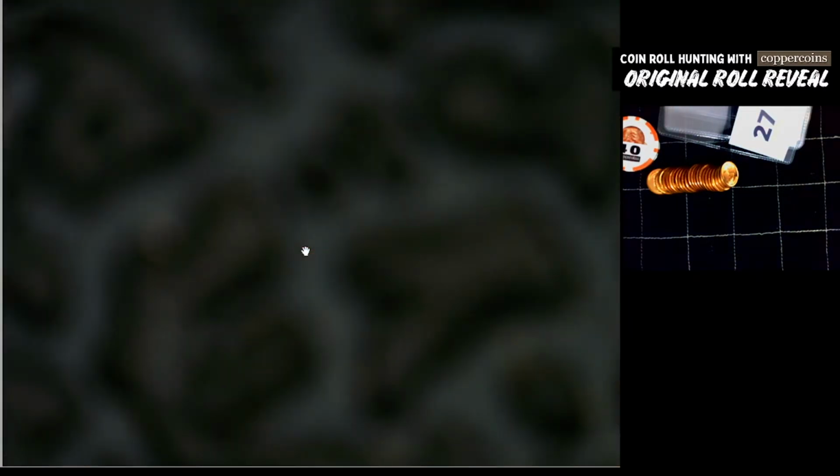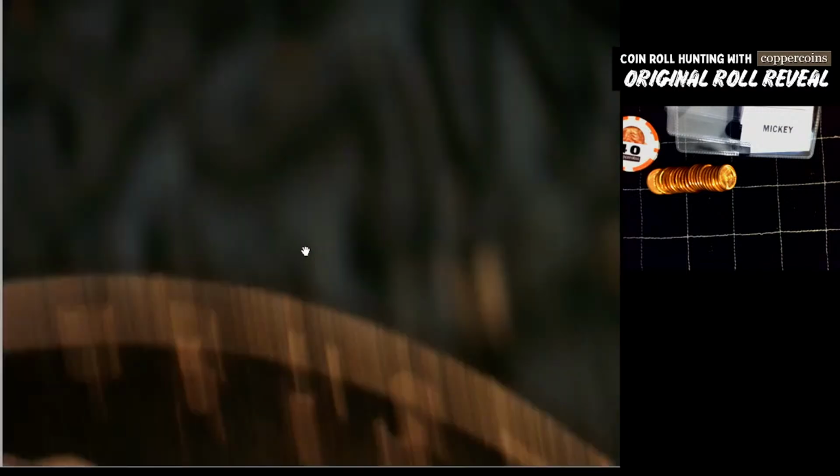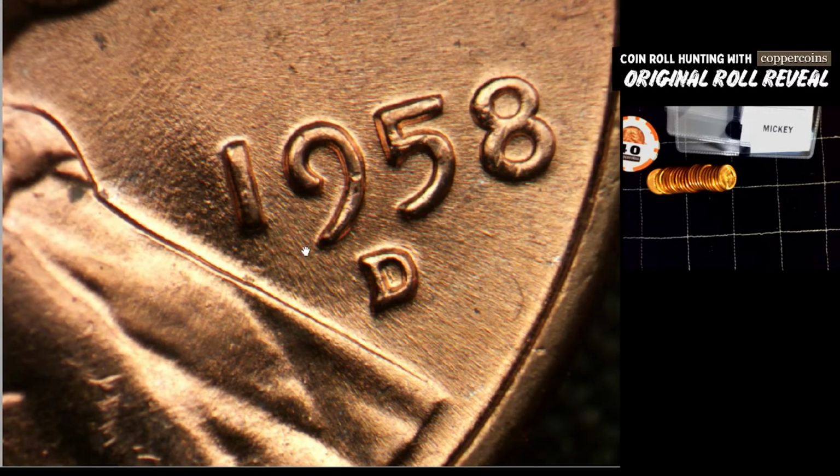I have graded coins and I'm decent at it, but I don't play with anything. I've graded 3 coins in the last 2 or 3 years, and they're all coins that I literally paid $1 for, and I know that they're worth $350, $400. Absolutely, Eric. Everything in this hobby is subjective.